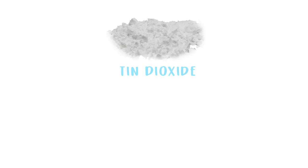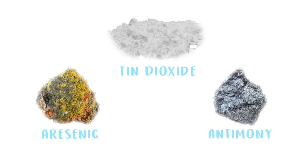Milk glass got its start way back in the 1600s, but wouldn't receive the name for another 300 years in the Victorian era. Traditional milk glass is made with opacifiers and hardeners, such as bone ash, feldspar, or a mixture of tin dioxide, arsenic, and antimony, which were melted together in the glass.